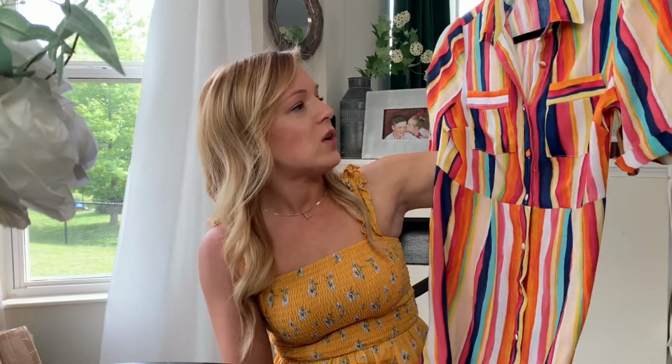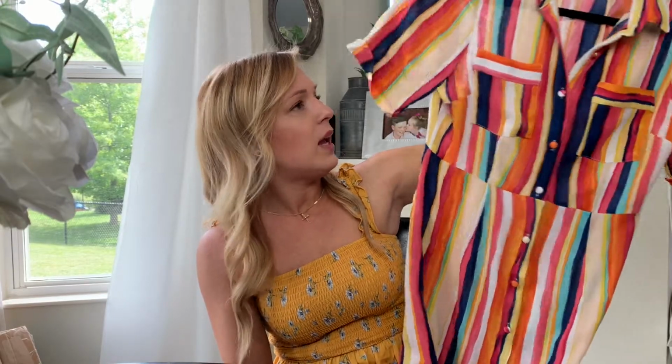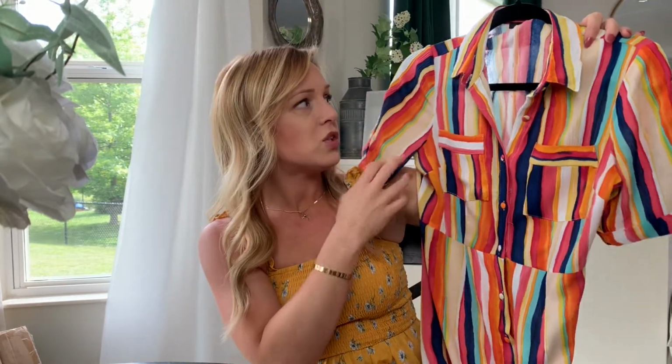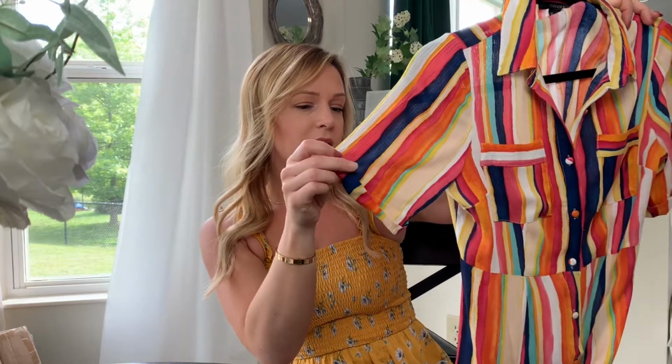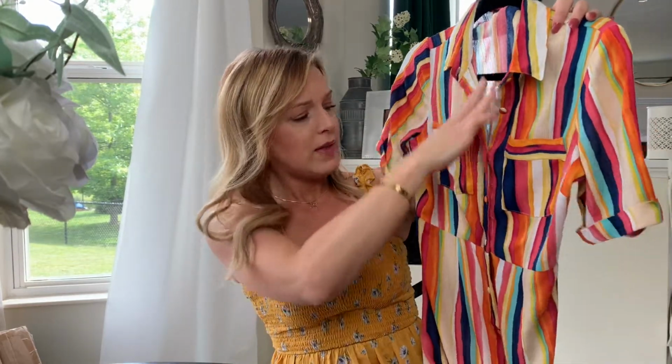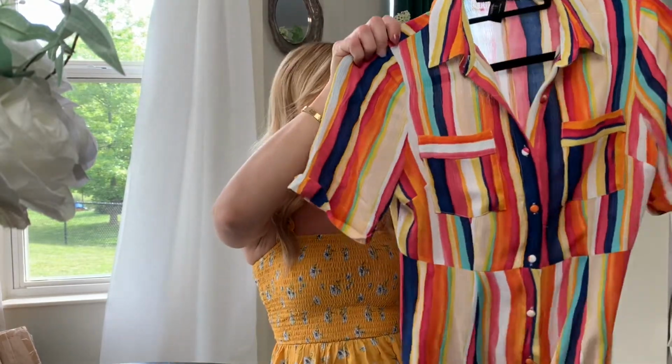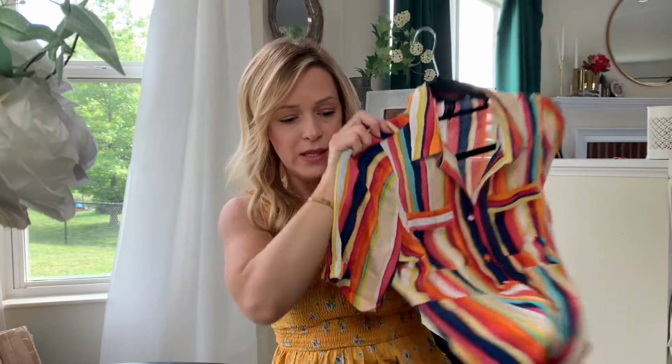I actually wore this on my actual birthday, and I love that it has got sleeves. Most maxi dresses are sleeveless or spaghetti strap, but this one has sleeves. I like the length of the sleeves as well. And then I like that it's a button down. It's a shirt dress. It's just super classy and classic. I feel like I can keep this for years and it will always be in style.